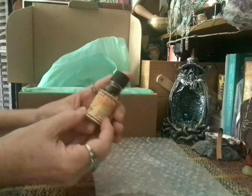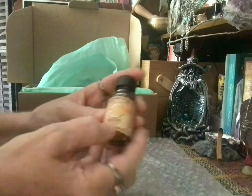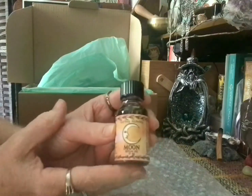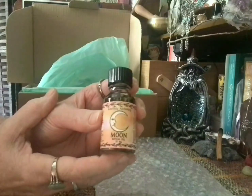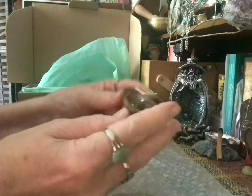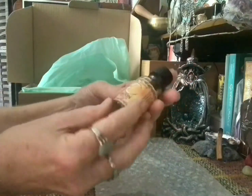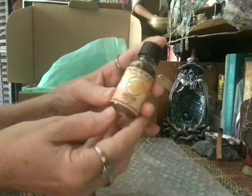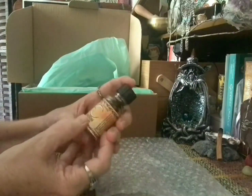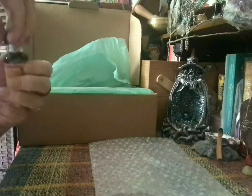But now this looks beautiful. So we have a moon ritual oil. Look at that label. Is that not absolutely stunning? That is so beautiful. And all the goodies in there, look at that. Ooh, that is so pretty. I love these bottles. These little ritual bottles are so handy. Let me guess, let's have a smell.